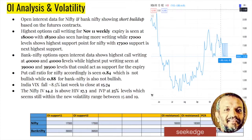Right, so 39,000 has good put writing and 39,500 next, and then the highest resistance, call writing, is seen at 40,000 and then above 41,000. The put call ratio of 0.68 is also not bullish at all. So that is not showing Bank Nifty as too bullish, right?